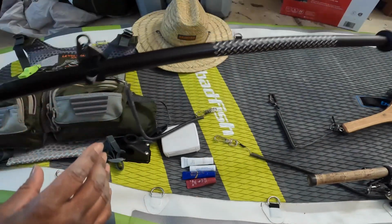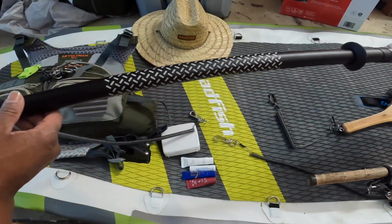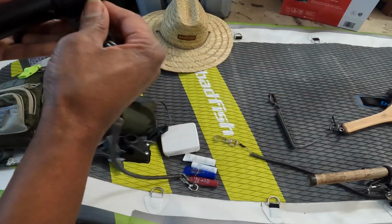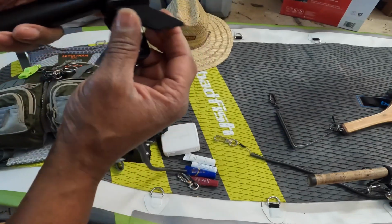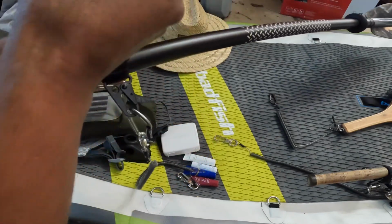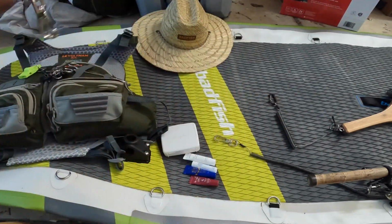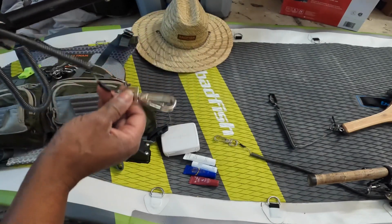I have a couple of places I can store my paddle while I'm fishing. I either slide it into the cargo netting or under my chair, but I also have this handy lanyard, which you just place about center point on your rod, slide it through here, and then get it nice and tight and fold it back onto itself so that it's nice and secure. Then I'll attach the other end to a D-ring on the opposite side of where my rod leash is attached.